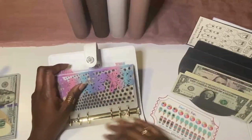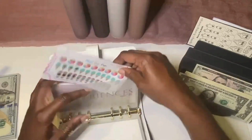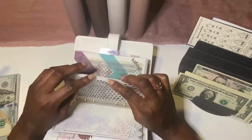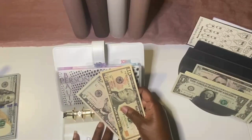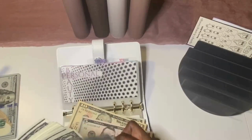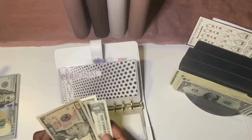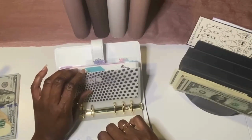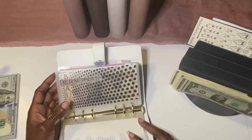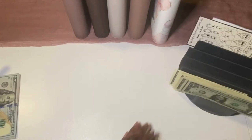And coming back to the front, to add this into experiences and see, maybe I could just add $5 to the personal. I really want to add 10. Yeah, let's do 10. So 5, 6, 7, 8, 9, and 10. All right, so that does it for the kids.